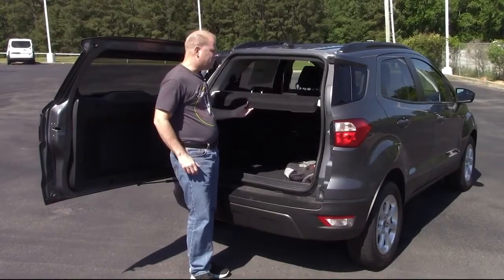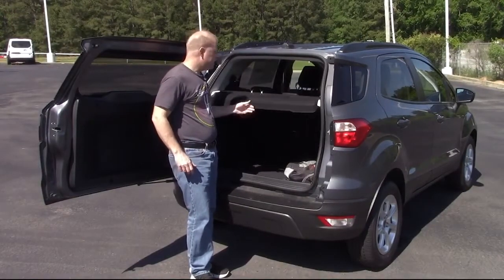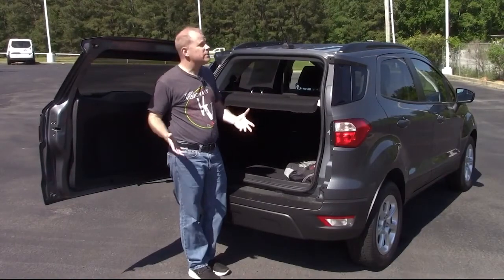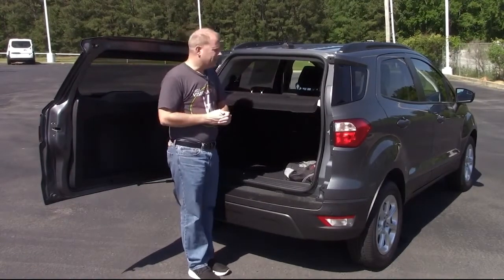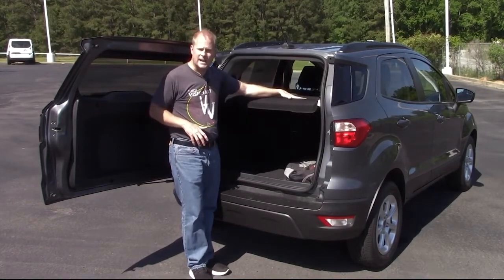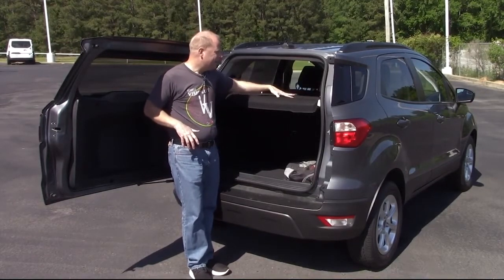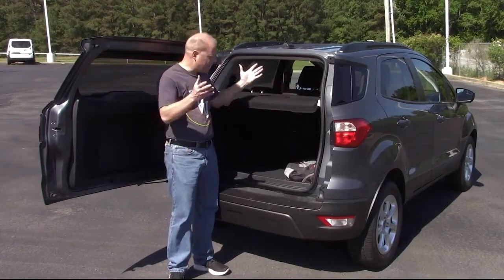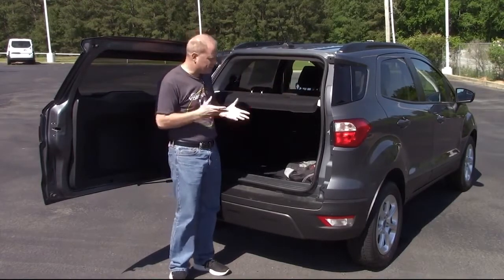You also have a cargo cover right here that's a multitasker. Why is it a multitasker? Well, if I was out with my EcoSport and it was time for lunch and it was a nice day like it is here in Northwest Louisiana today, well, I could use this as a table. It's the perfect height. Put your drink there, your plate of whatever you're eating, or your takeout box, or whatever the case may be, and well, there you go.